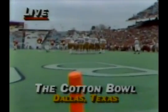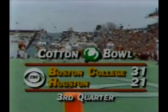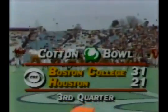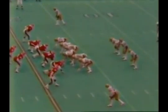The Cotton Bowl in Dallas, Texas. We have 3 minutes, 32 seconds remaining to be played in the third quarter. Boston College 31, and the Cougars of Houston 21. Lindsey Nelson with Pat Haden, Adel Farsigian, and Pat O'Brien.